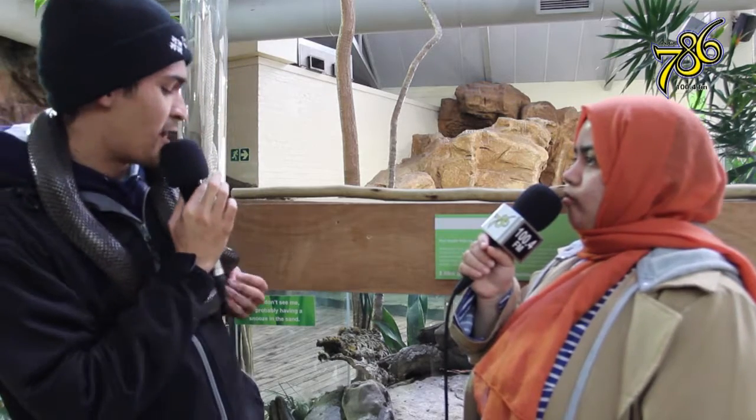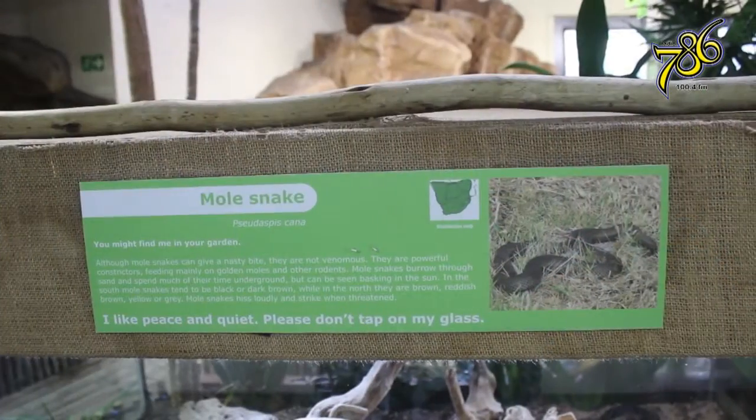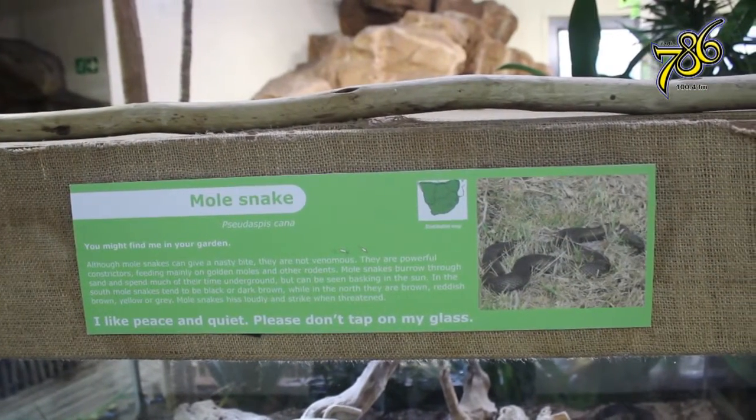He is part of the ecosystem exhibit since we want to show off a few more reptiles here at the aquarium. So it's not all about the aquatic animals. We do want to show off a few terrestrial animals as well. Harry is kind of the star of the show when it comes to reptiles. He's a mole snake, and a lot of people, when they come through the ecosystem, usually get scared, and some people don't even want to look at the snake. They say, please just show me the door.